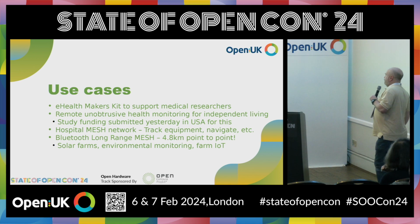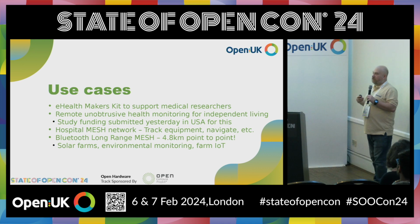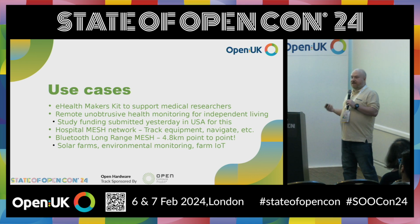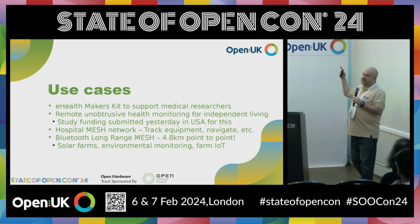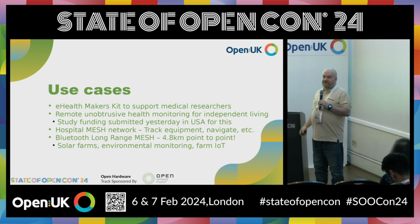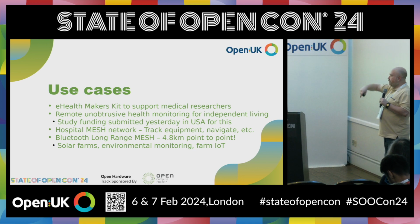Unobtrusive health monitoring for independent living, old people's homes, both for COVID-19 and infection control reasons, but also to monitor vitals and things like that. A study funding request was submitted yesterday in the US to fund 50 to 100 of these devices to be used for that, and a mesh network for data transfer for a medical study. So there's already a medical study being put in for that. That's nothing to do with Oxford. It's a separate project in the States.